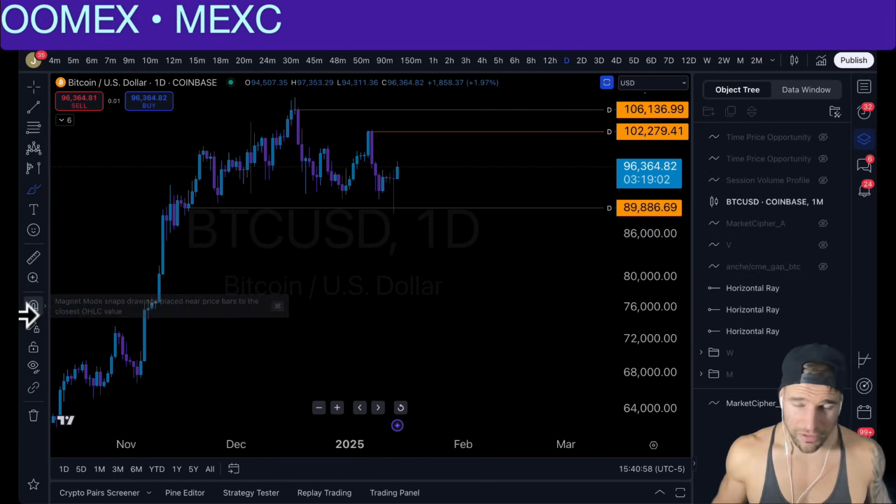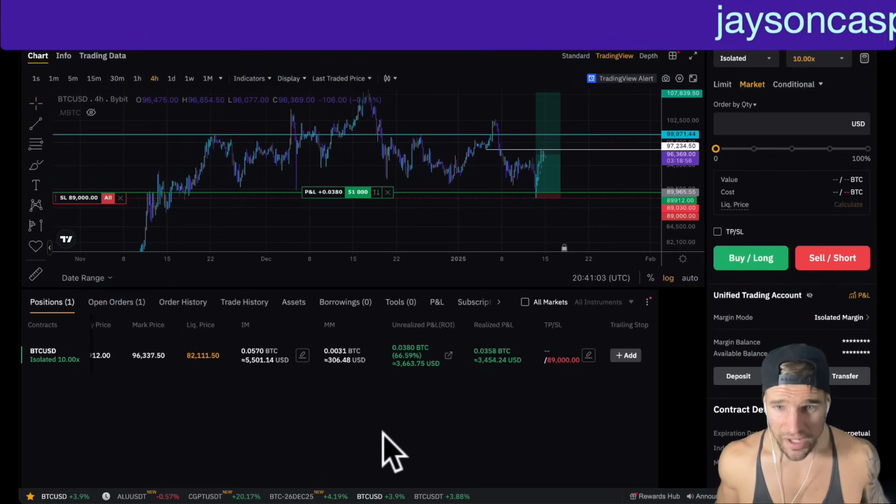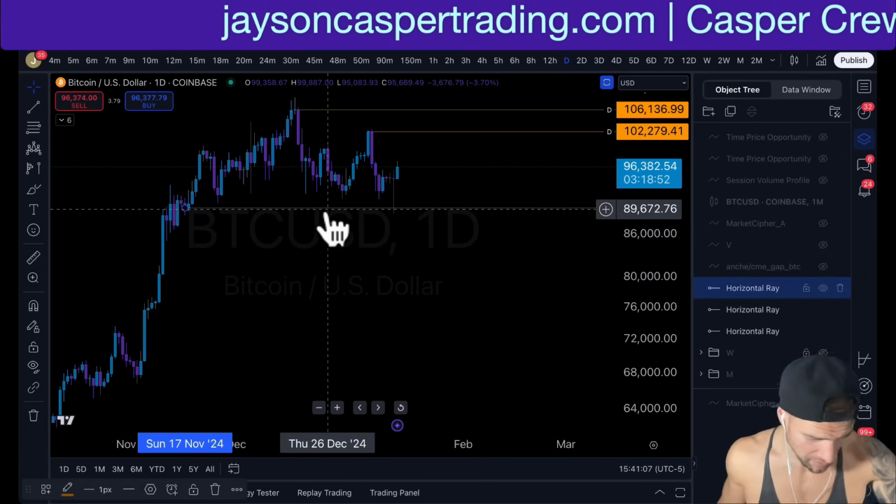Those are the key levels you want to look at. All right, this is why I had my limit order set there, which is how I got into this trade, right from that level. Now, let's see other daily levels that we have.